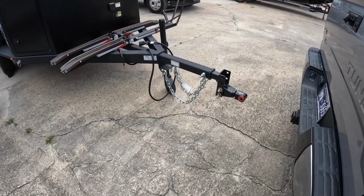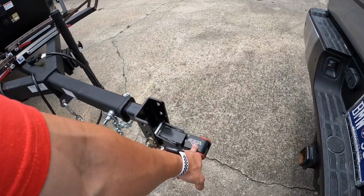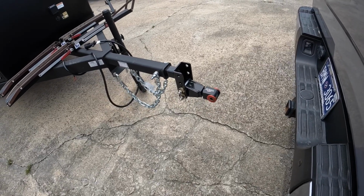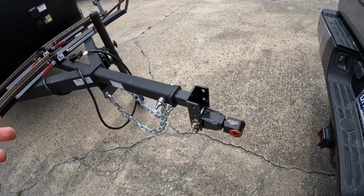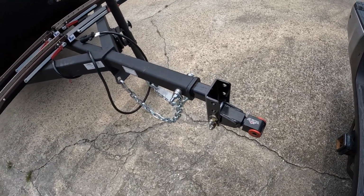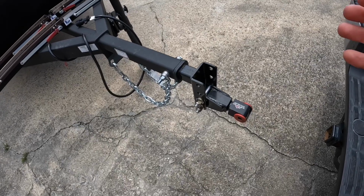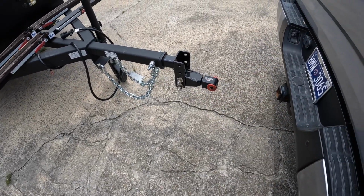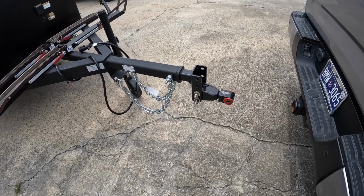So up here on the front, we'll start with the articulating hitch. I did not know what to think about that at first. I never used one, never had one, but let me just say, after using it a little bit, this thing is amazing. So if you're in off-road conditions or anything, this will twist and turn without getting bound up, which I thought was really neat, and I can see why they do have it on this camper.